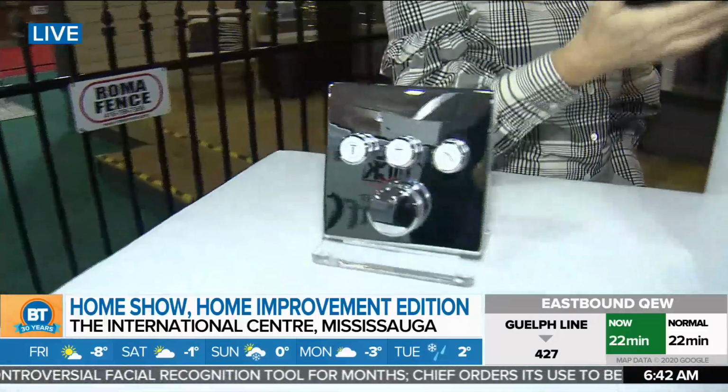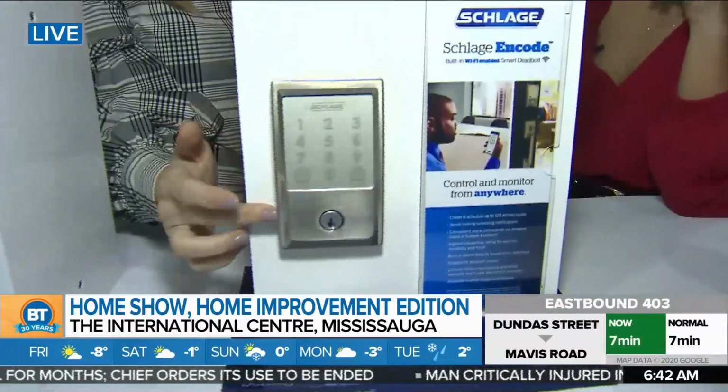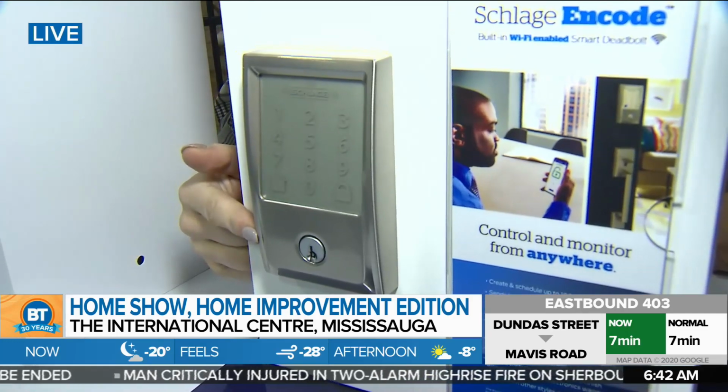And then another big thing when it comes to smart products, of course, is smart door locks. So that's something that a lot of people have talked about. So we have this from Slag right here. And what's amazing about this is it allows you to create PIN codes. So you can create up to 100 different codes that you can give to people to get into your house.